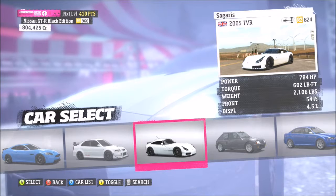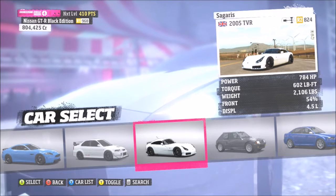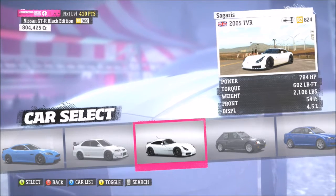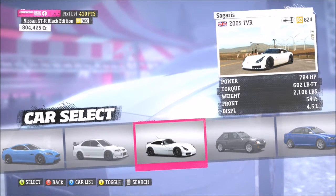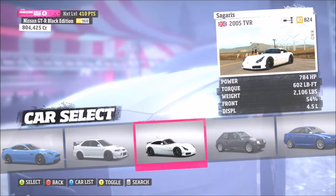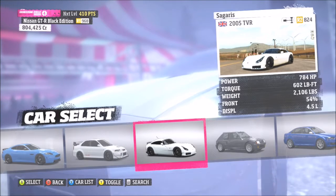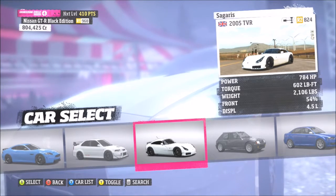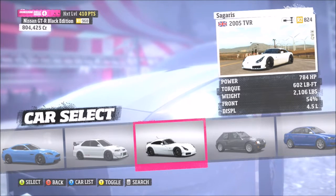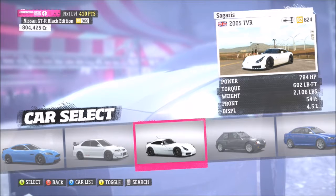I like how the exhaust shoots out the sides. On the back of the car, it doesn't go straight out. They come out and they turn within the rear bumper, which I really do like. And it's just a small, sleek little sports car. And yeah, a little over 780 horse, just barely over 2,100 pounds. So really enjoyable car to drive, and I really like it.